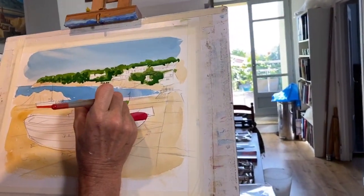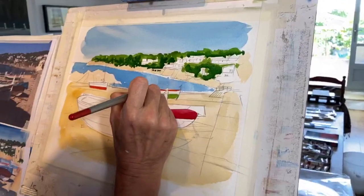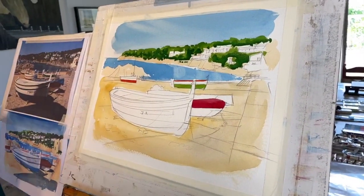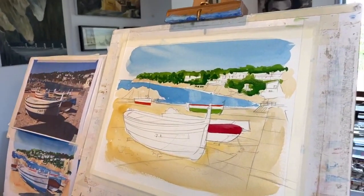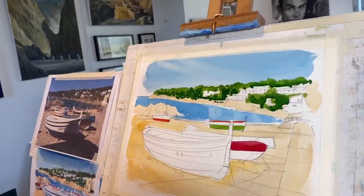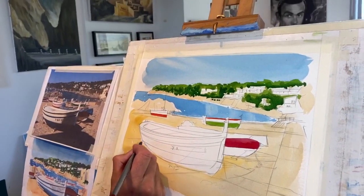It could end in tears. It could just be all the colours blending together into a rather muddy mess. But don't forget, ladies and gentlemen, I'm taking the risks. Unless you're painting along, in which case, good luck. In which case, do exactly the opposite of what Simon's telling you to do. But let's try this.